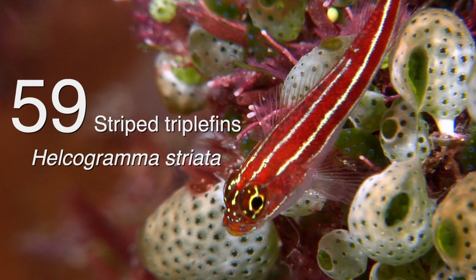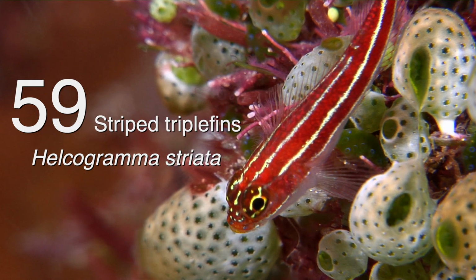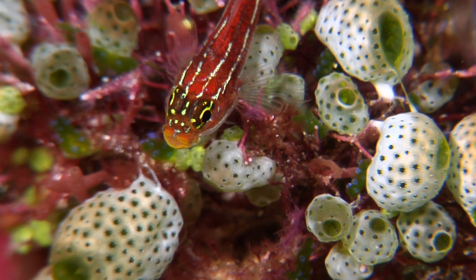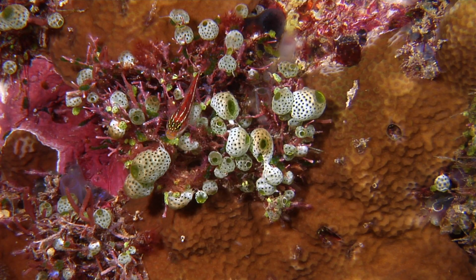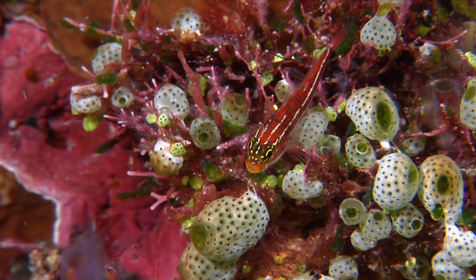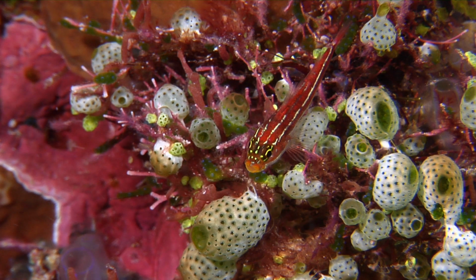59. Striped triple fins are territorial little beauties that mouth off to neighbours to establish their spot. On their perch facing into the plankton bearing current, the lightning reflexes of these ambush predators makes short work of any tiny critters that get too close.